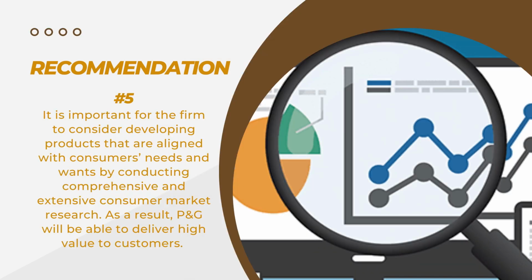The fifth one is it is important for the firm to consider developing products that are aligned with consumers' needs and wants by conducting a comprehensive and extensive consumer market research. As a result, P&G will be able to deliver high value to customers. So this recommendation po will be able to guide P&G to differentiate its products. So by conducting a comprehensive market research, mas makikilala ng company yung mga consumer nila and they will be able to get the heart of what the people want.